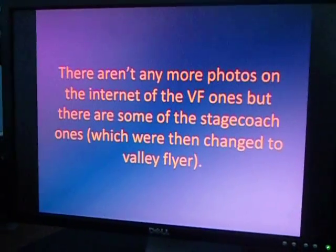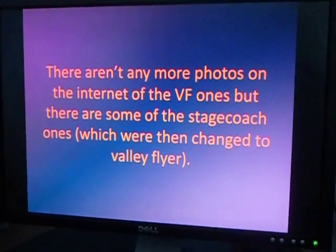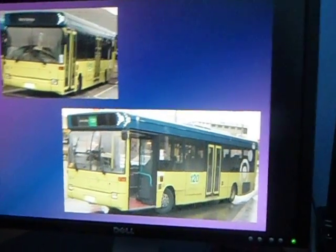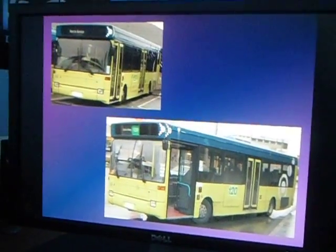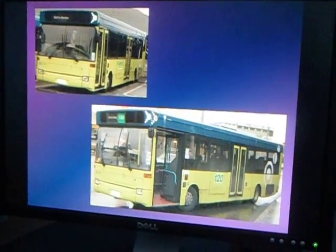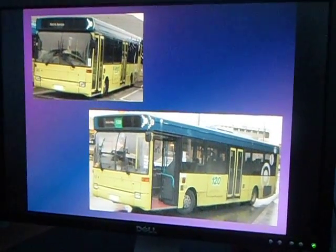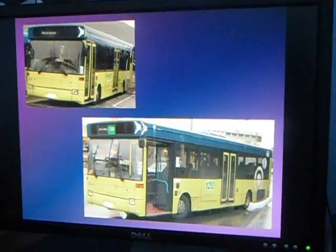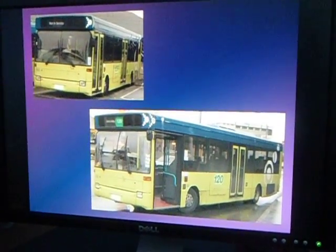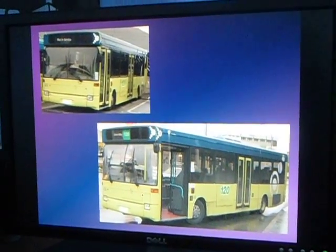Now there aren't any more photos of the Valley Flyer ones on the internet, but there were some of the old Stagecoach ones which were painted into livery to advertise the Metlink. Now the Metlink is the name for the transport system in Wellington. So basically, although all of the companies are owned by NZ Bus, Metlink are the ones that organise all of the routes and the timetables, and then they also operate the trains and the Cook Strait ferry services.